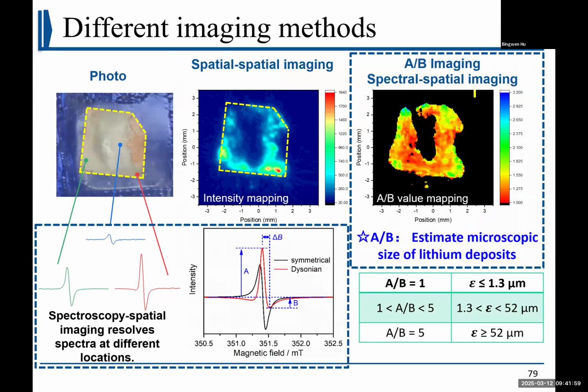So we introduce this kind of laser imaging here. A is the positive part, B is the negative part. This laser will indicate the size of lithium dangers here. If the laser is equal to 5, the size of lithium danger is very large. But it depends on the field. You have to care about the field if you use L band.